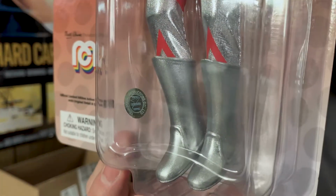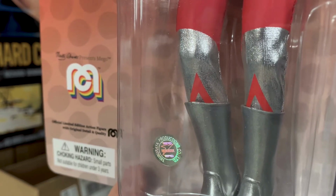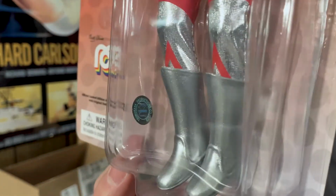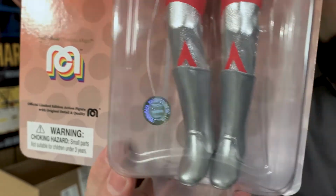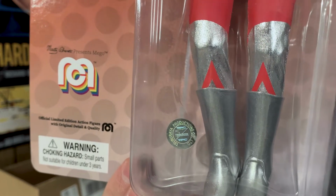But I don't mind the boots. They kind of obscure the costume details with the triangles there. But I know that his feet are silver under those boots. So you could take the boots off and display them that way if you want. And I kind of wish they'd done that.